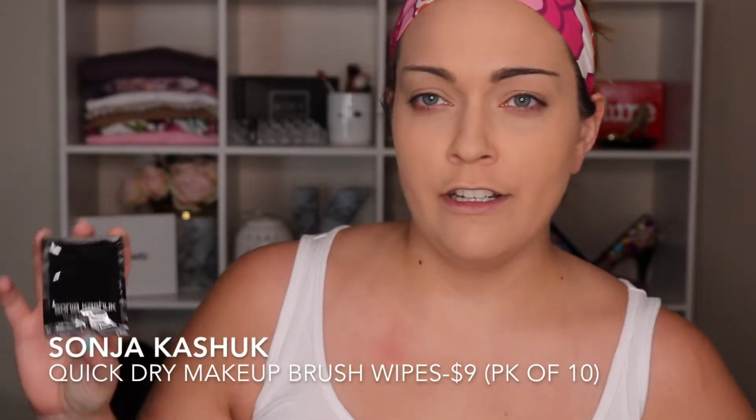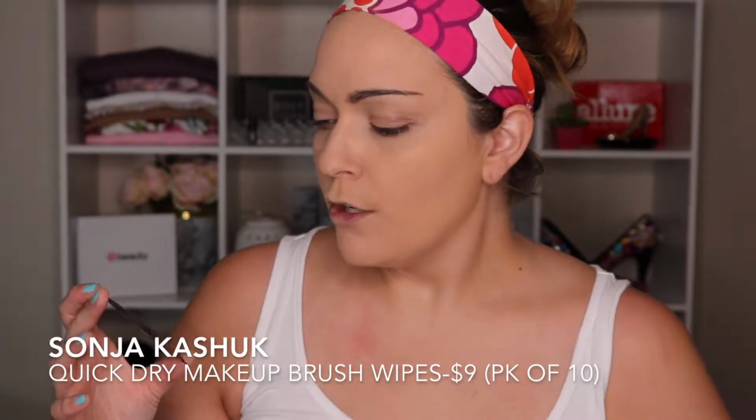All right, I'm gonna scoot up here because this is gonna be fun. This is gonna be real fun. Okay, so the first thing is the Sonja Kashuk. I don't know actually how to pronounce that. Quick Dry Makeup Brush Wipes. So place wipe on a clean flat surface, gently swirl brush bristles on wipe to remove makeup. Dry brush with a paper towel.